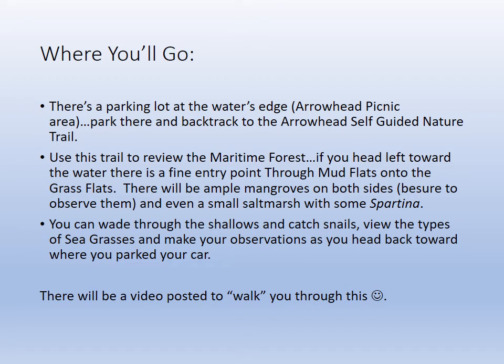You'll need to go to Fort DeSoto, take a right at the large flagpole, and follow that road until you see the Arrowhead picnic area on the right. Enter and follow that road to the water's edge. Park at the water's edge. You will pass the self-guided nature trail, so backtrack, walk. It's a couple of 100 yards tops, and enter the trail.